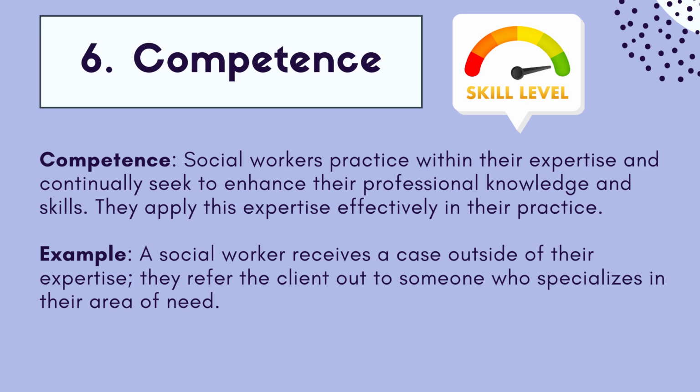An example here. A social worker receives a case outside of their expertise. They refer the client out to someone who specializes in their area of need. It is okay if you get a case, you don't feel that your clinical training is a match. That is okay. You actually should be referring out if it is outside of your expertise.